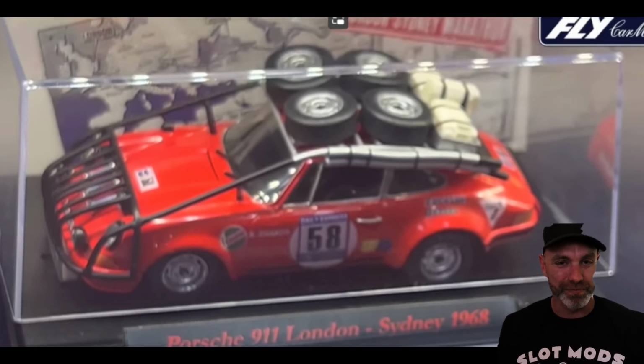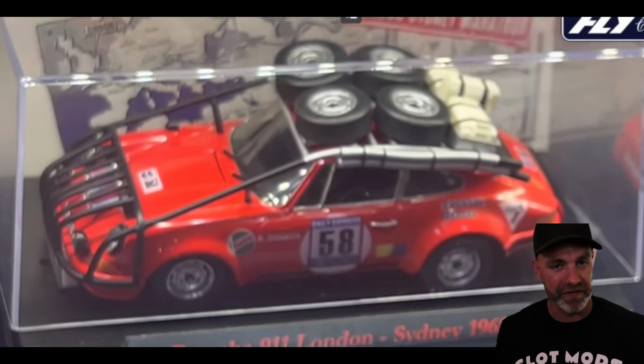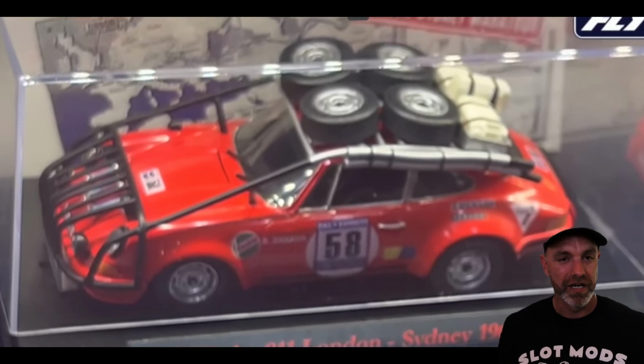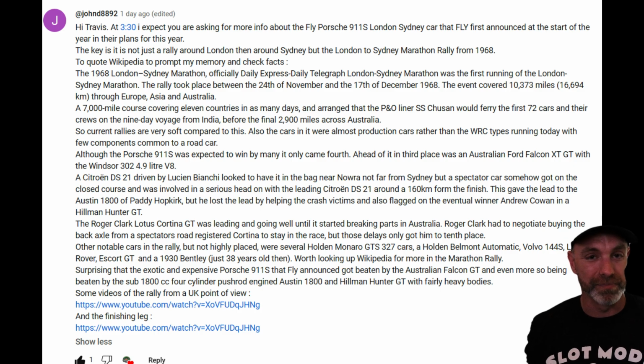And we also have another close-up of the London to Sydney Porsche, which I'm a big fan of. Of course, being Australian, Sydney's mentioned in there. This is highly detailed. It's got a lot of stuff on it. Very excited about this one. I hope a lot of Aussies are. Big thank you to John, who did put a comment on my last video explaining a bit of history from Wikipedia about this car. Thank you, John, but I'm looking forward to this one.